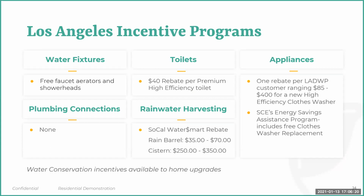All right, so we have a case study example if we just focus on Los Angeles for a moment. We look at what you could get from incentive programs that are managed and administered within the Los Angeles area if you were to do all these different types of improvements. So for water fixtures, you'll have the ability to get free faucet aerators and shower heads. If you then put in a water efficient toilet, you'll be able to get access to a $40 rebate for each premium high efficiency toilet. For appliances, you'll get one rebate per customer ranging anywhere from as low as $85 to up to $400 for putting in a new high efficiency clothes washer.